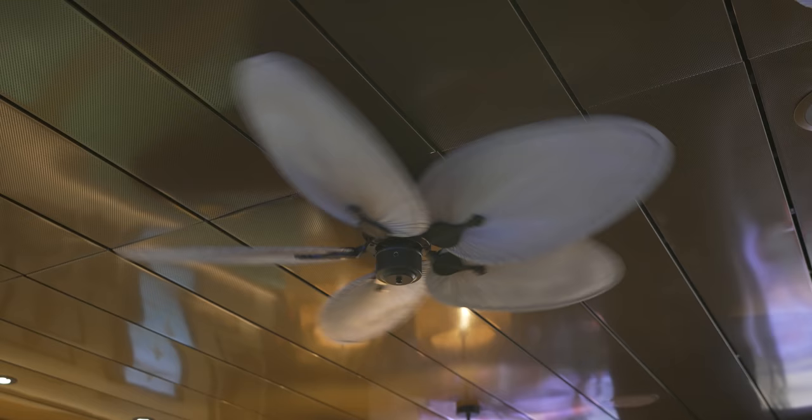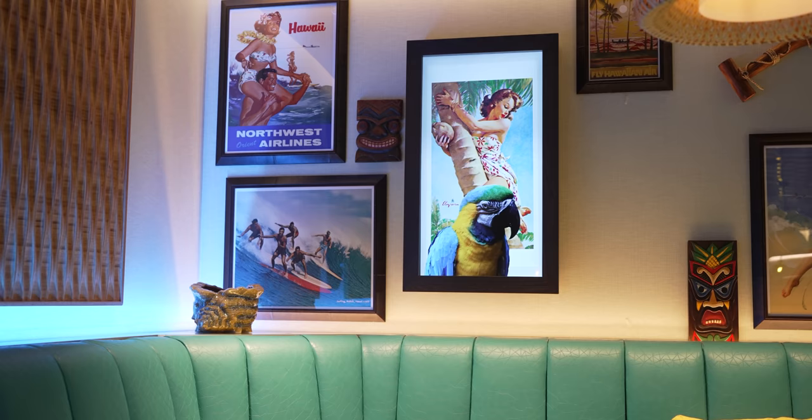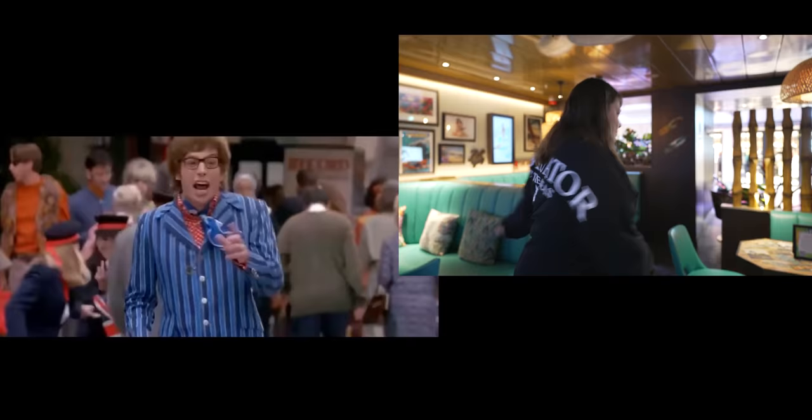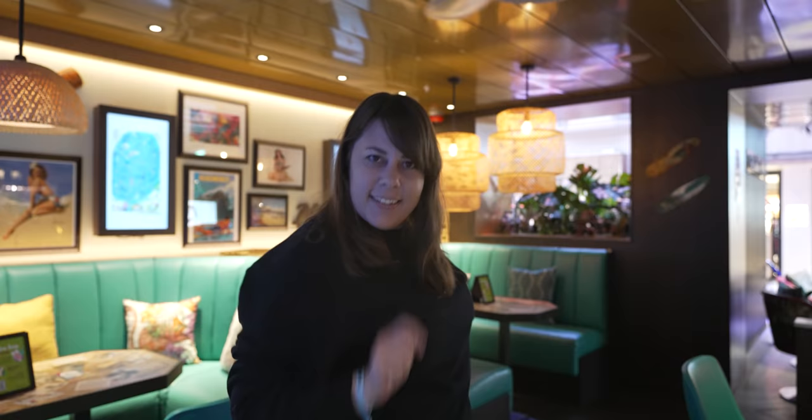And not only do they have drinks, they also have food. So we're gonna try out both some of the food and the drinks. Oh my God, there's the parrot. Buy me a drink. Still waiting on that drink. How cool is that? Haven't even had a drink yet. I just wanted to dance.